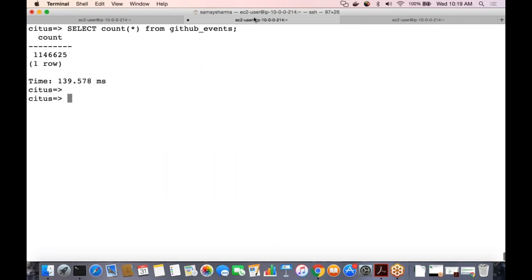Initially, we'll just count how many events we have in the table. This query counts all the 1.1 million row events we have, and it does that in roughly 60 milliseconds. The way we are able to do this is similar to some of the other queries, so I will walk you through how we were able to scan about a million plus records in 60 milliseconds or so.